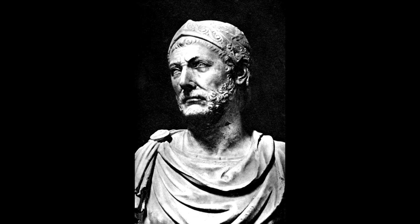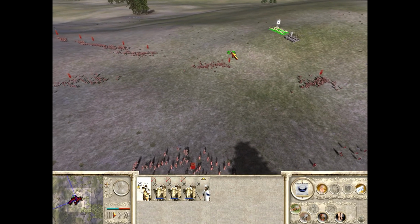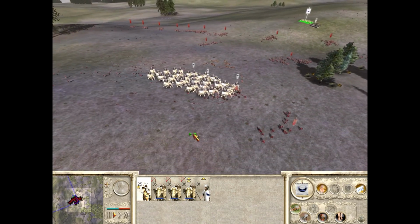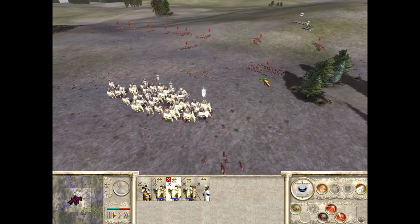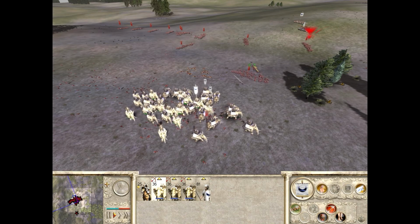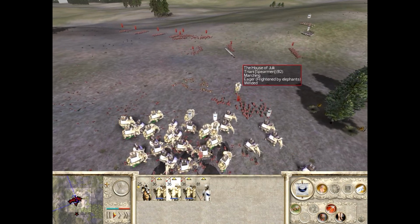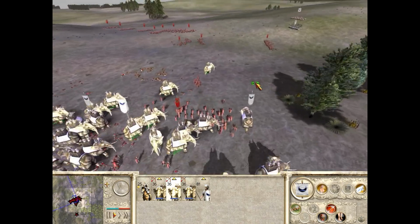Hannibal, no, not that one, this one, is a legend in military history. Most famous for taking elephants over the Alps into Italy, he was a master tactician and considered one of the greatest leaders of all time. His family name was Barca, and Barcelona is thought to be named after his family. He sought to crush the fledgling Roman Empire as it stood in the 3rd century BC.